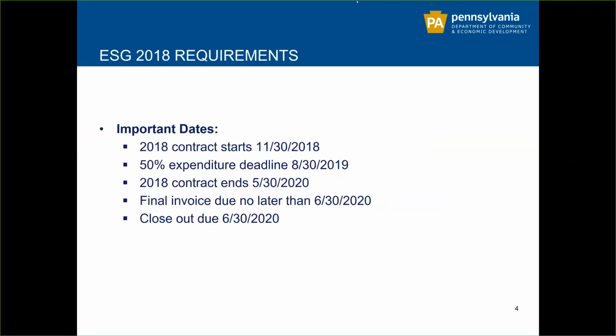Important dates for the 2018 ESG. The contract started November 30th, 2018. So all the contracts you should have received, signed, had your commissioners or whoever signed, and sent them back to DCED so they could start the process for signatures through our end and our comptroller's office so we can get a complete contract. If you haven't done that, please do so or check with your commissioner's office to make sure that the contract was there so they could sign and send it back. And again, that contract started November 30th, 2018.